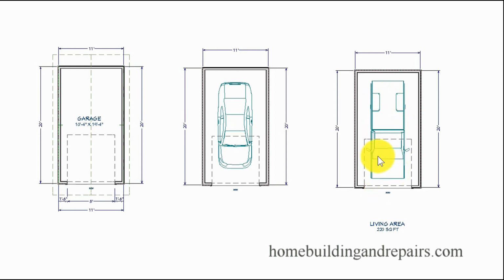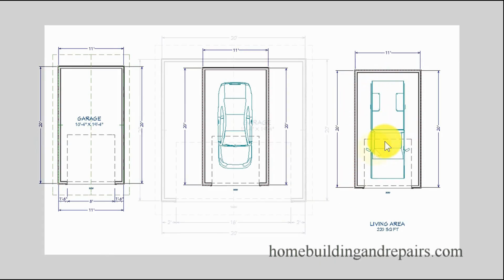So you can see here where a truck, I would have a difficult time parking my truck in here. My truck, I believe, is 21 foot long. It's a standard 8 foot bed pickup truck with no extended cab on it. And it's 21 foot long, I believe. It's not going to fit in this garage here.